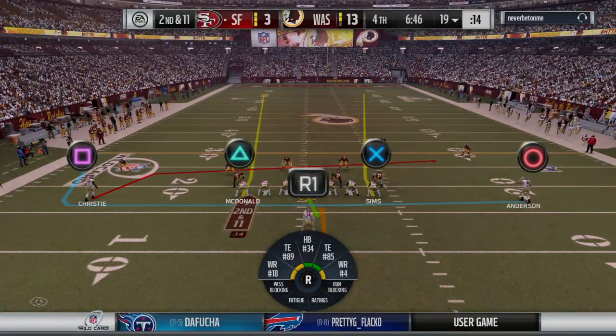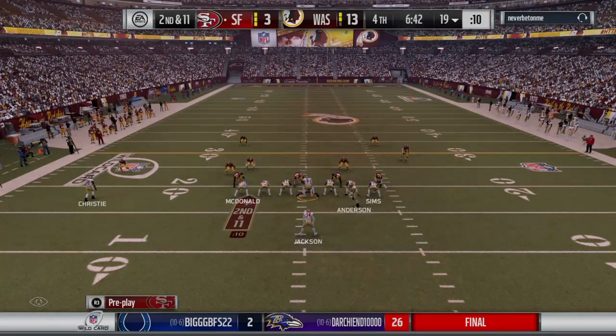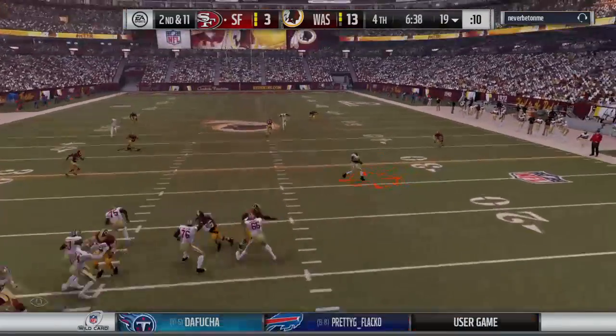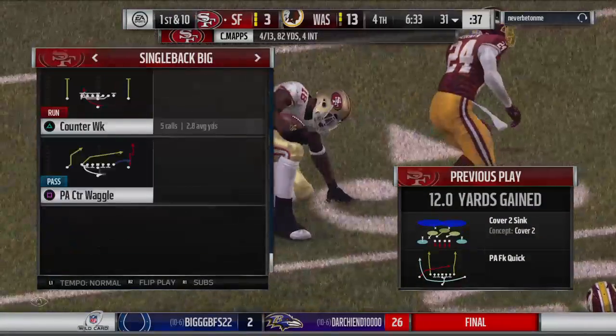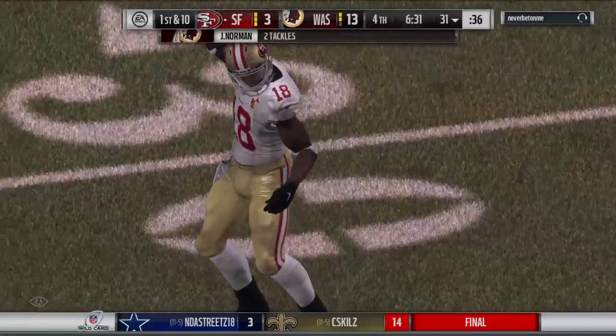Green, 39. Green, 39. The play-action fake. They'll look to throw. Backing up. He's got his man on the crossing route. And he's going to get this one across the 30-yard line. They pick up 12 on the play there, and they move the chains.